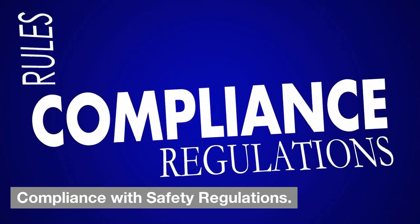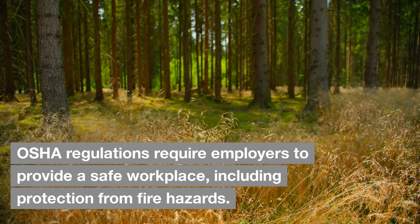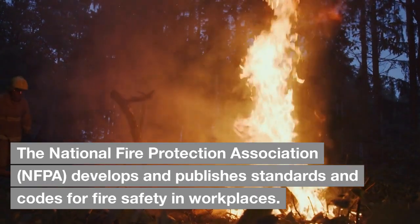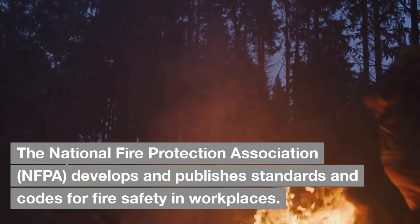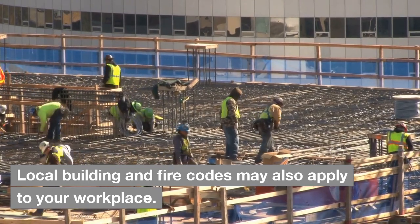Compliance with safety regulations. You should be aware of the following regulations. OSHA regulations require employers to provide a safe workplace, including protection from fire hazards. The National Fire Protection Association, NFPA, develops and publishes standards and codes for fire safety in workplaces. Local building and fire codes may also apply to your workplace.